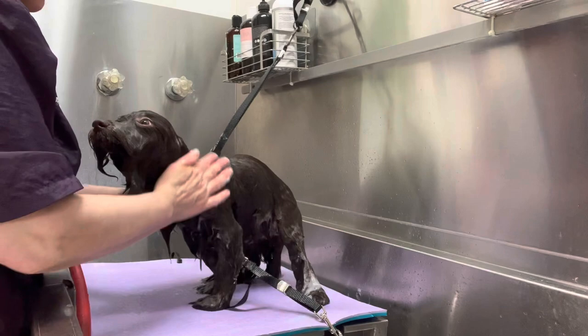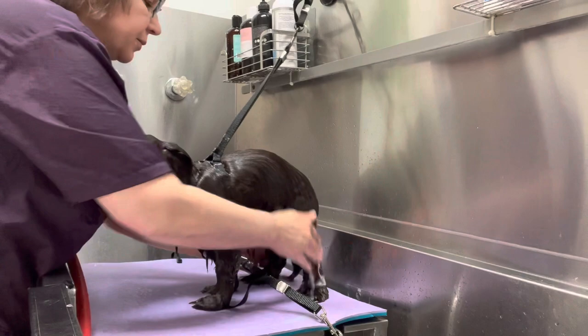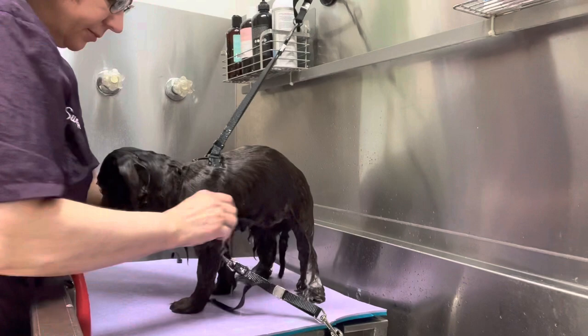I am putting the conditioner on in the same manner that I put the shampoo on, working it downwards as I go, training the hair to lie down. Squeezing it onto the legs.